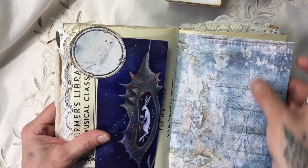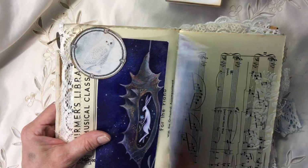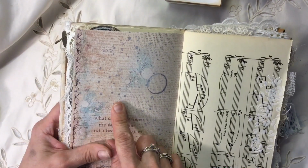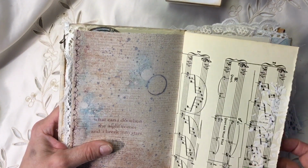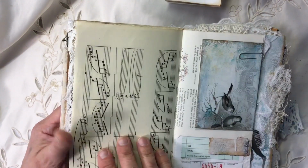And this is from, I think it's the Blue Stars kit. Yes, the one with the fairies. So this is, oh my gosh, Stamperia paper. And then we got music paper, and she's done some modelling paste through a stencil there.